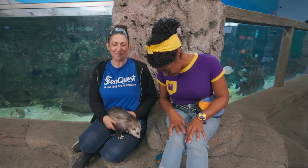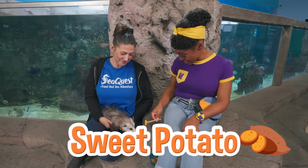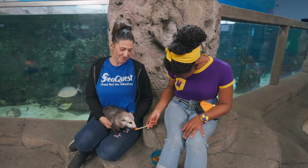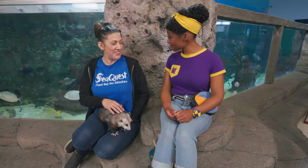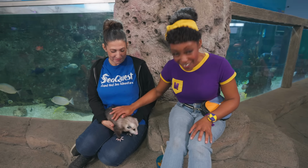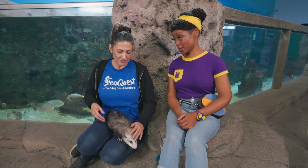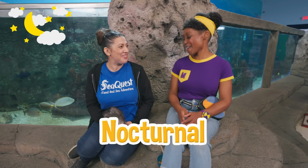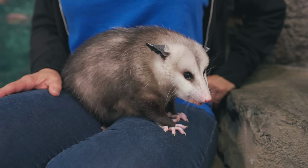Yes, please. Oh, yum! Sweet potato. Here you go, Percy. Yum, he's got a big mouthful. Can I pet him? Yes, you can. How does Percy differ from other marsupials? He's nocturnal. Oh, nocturnal means that he sleeps during the day and is awake all night.